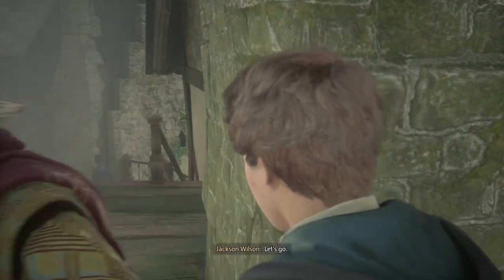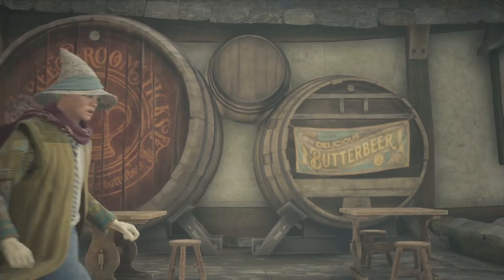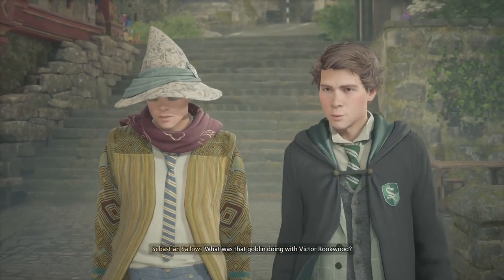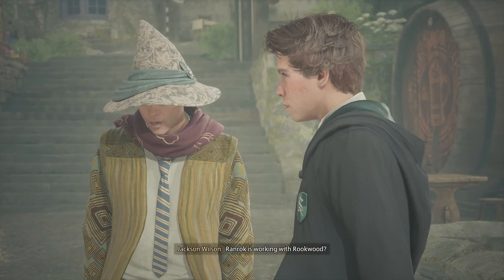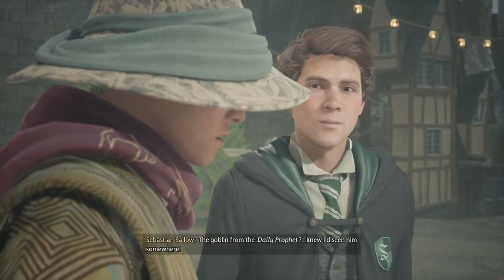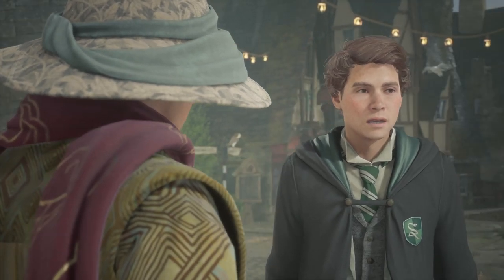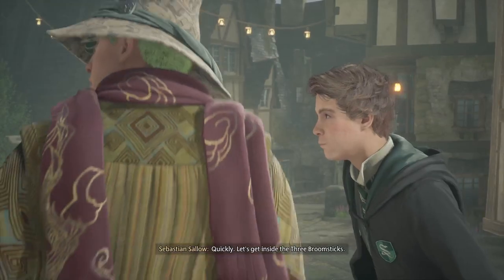Let's go. Did they see us? I don't think so. What was that goblin doing with Victor Rookwood? Ranrock is working with Rookwood. The goblin from the Daily Prophet. That looks so ridiculous. I knew I'd seen him somewhere. Oh. Quickly, let's get inside the Three Broomsticks.